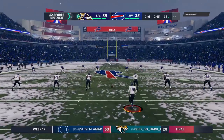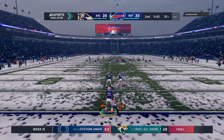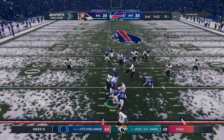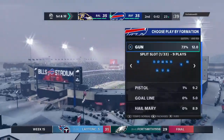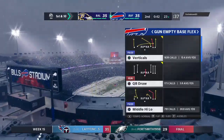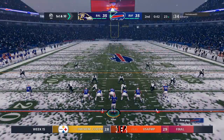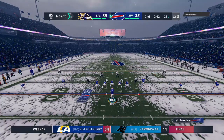So we're right back where we started, all even as the kick's away. Taking it about the 1. And not much happening on the return as he'll get this to about the 23. At their own 23-yard line. The Bills come to the line to start their next drive. And we're under a minute to go here in what's been an even first half, all tied up.